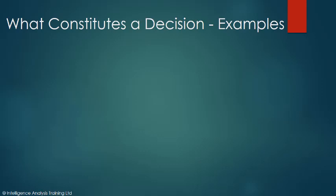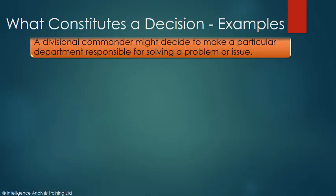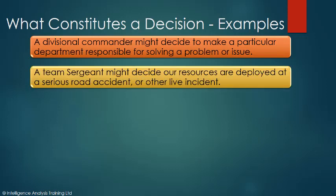What constitutes a decision? Decisions are made at all levels of the organisation. For example, the Chief Constable might decide to reduce the number of staff, to implement a particular policing methodology, NPTs, to set up a specialist team or department, and so forth. A divisional commander might decide to make a particular department responsible for solving a problem or issue, the staffing level of a department or initiative, the priorities for the day, and so forth. A team or shift sergeant might decide how resources are deployed at a serious road accident or a live incident.